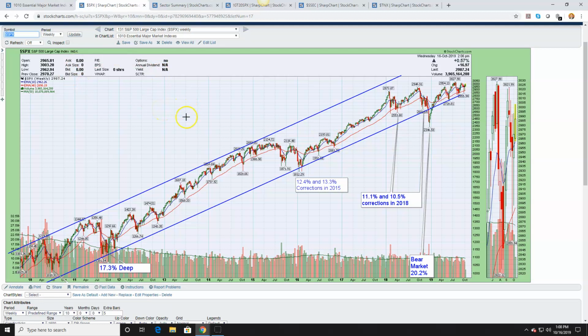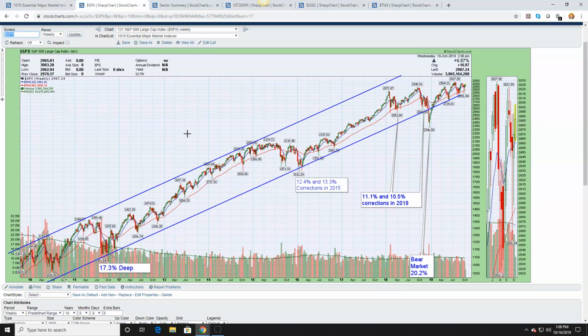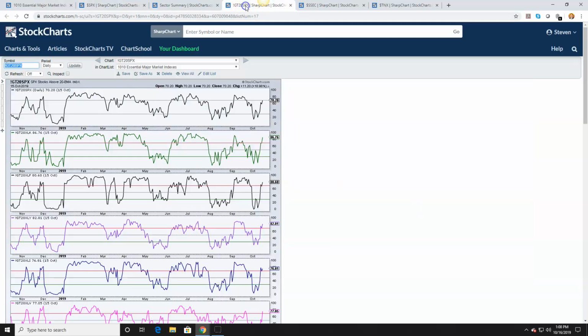We also got to keep in mind that historically, the market at the very end of the year is typically pretty positive. So even though I don't always play seasonalities, I think it's important that there tends to be a lot of window dressing towards the end of the year.